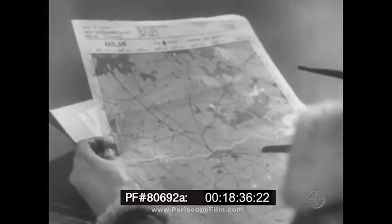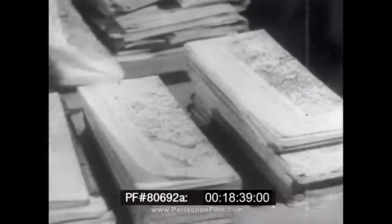The proper information folders, maps, weather maps and charts, and photographs have to be selected by the various group officers, and then the information therein passed on to the crews.